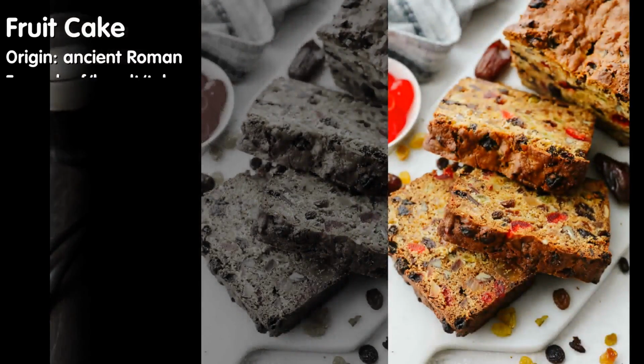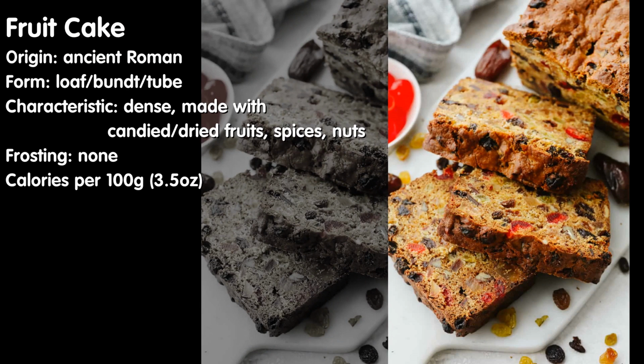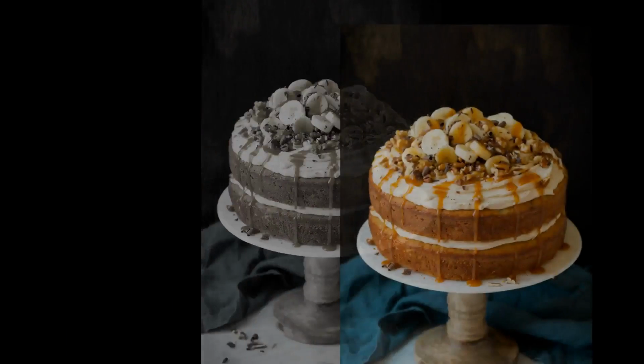Fruit cake originated from ancient Roman. It is dense, made with candied or dried fruit, nuts and spices. A popular cake, but no one likes it. 100 grams contain 323 calories.